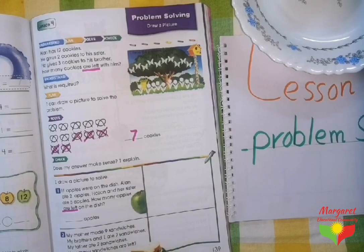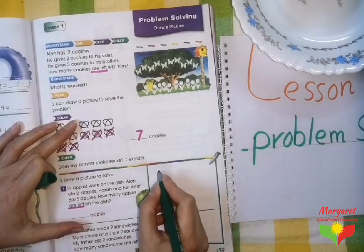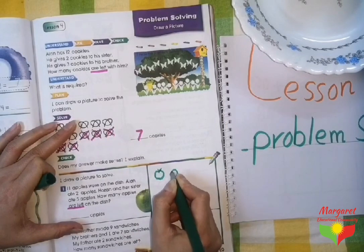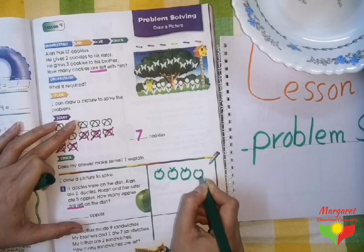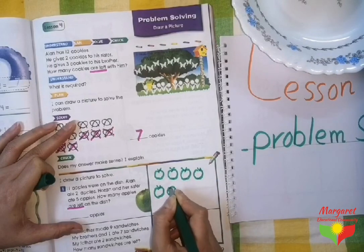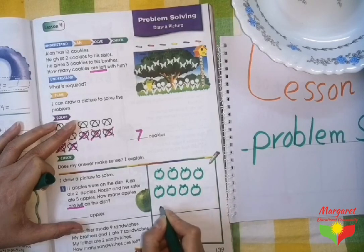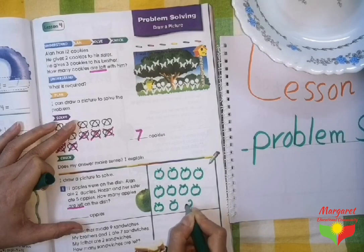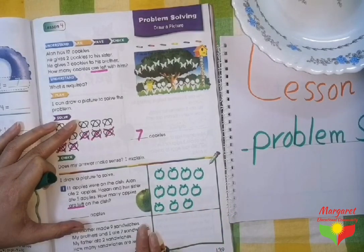We can also draw the apples. I drew 11 apples. 1, 2, 3, 4, 5, 6, 7, 8, 9, 10, 11. Yes, there are 11 apples.